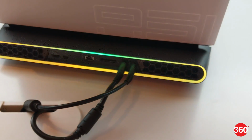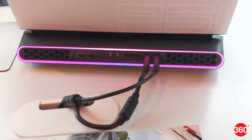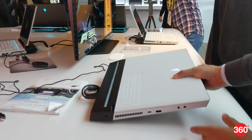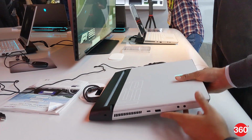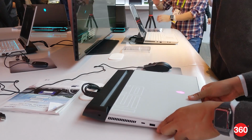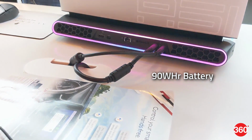For connectivity, you get 3 USB 3.1 ports, a Thunderbolt 3 port, HDMI 2.0, mini DisplayPort 1.4, headphone and microphone sockets, gigabit Ethernet, and an Alienware Graphics Amplifier port. The laptop has a 90 Wh battery and ships with 2 AC power adapters.